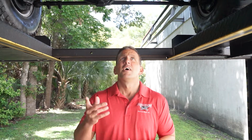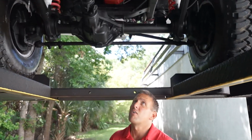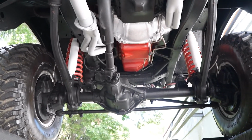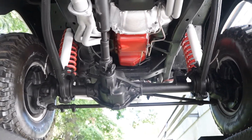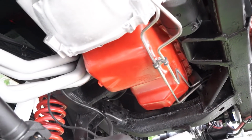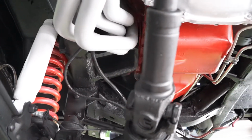1974 Ford Bronco. If you're looking for a nice Bronco, you've been thinking about it, contemplating, or searching for a while, do not hesitate on this one. This one will go fast. Take a look at this thing underneath. It might be nicer underneath than it is on top. If Devin can shoot up 3 feet in the air, 4 feet in the air, and show you the oil pan, it's nice and dry.